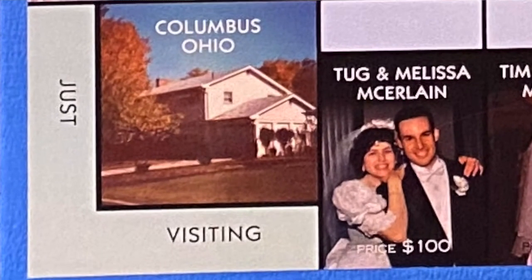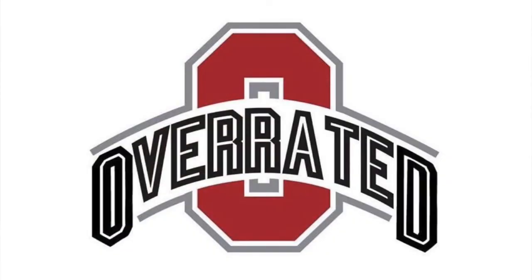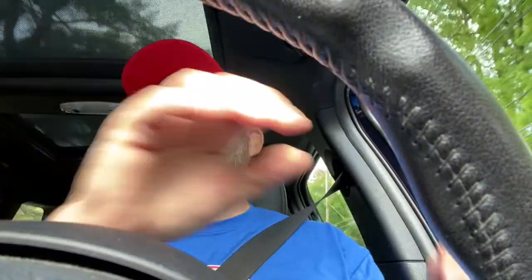Moved the whole family out there, bought a new house near that godforsaken school, Ohio State. And next thing you know, like 6 months later, the company went under. And so my father had a new mortgage, 5 kids, and no job. So luckily he was able to quickly shift gears and moved back.